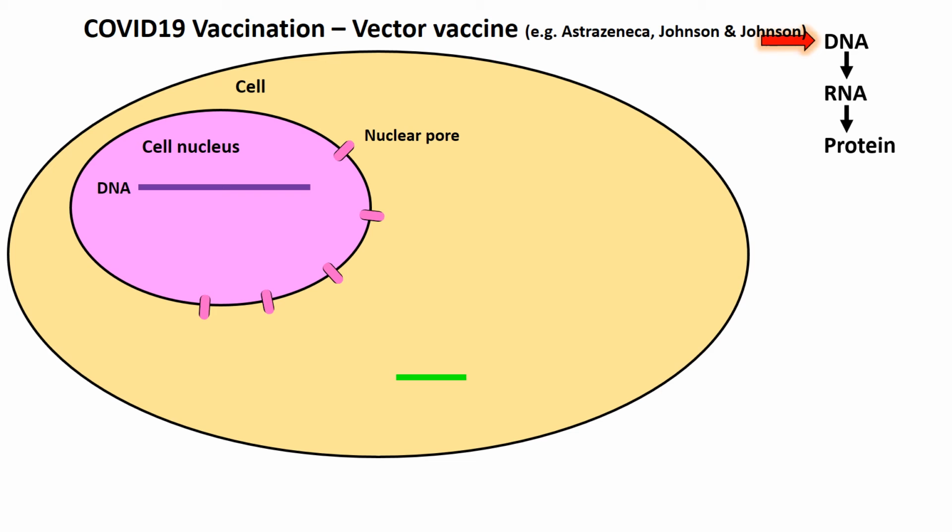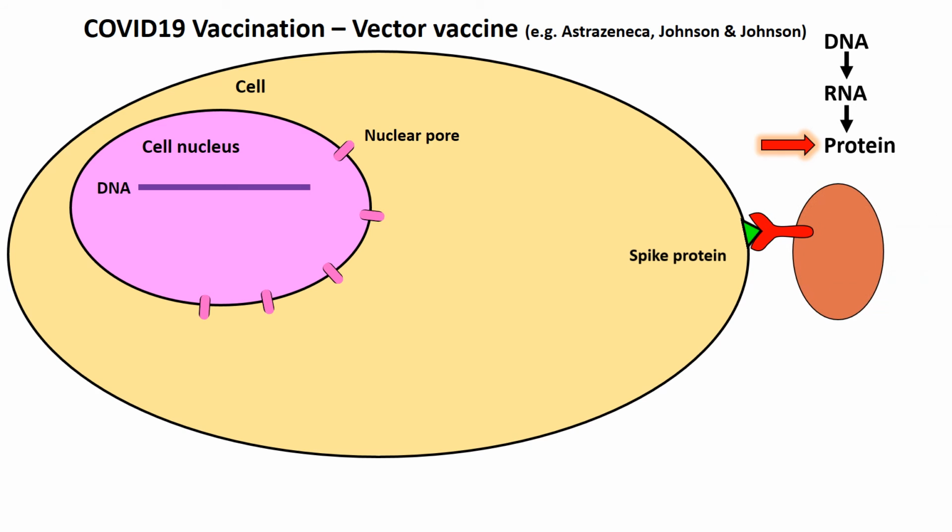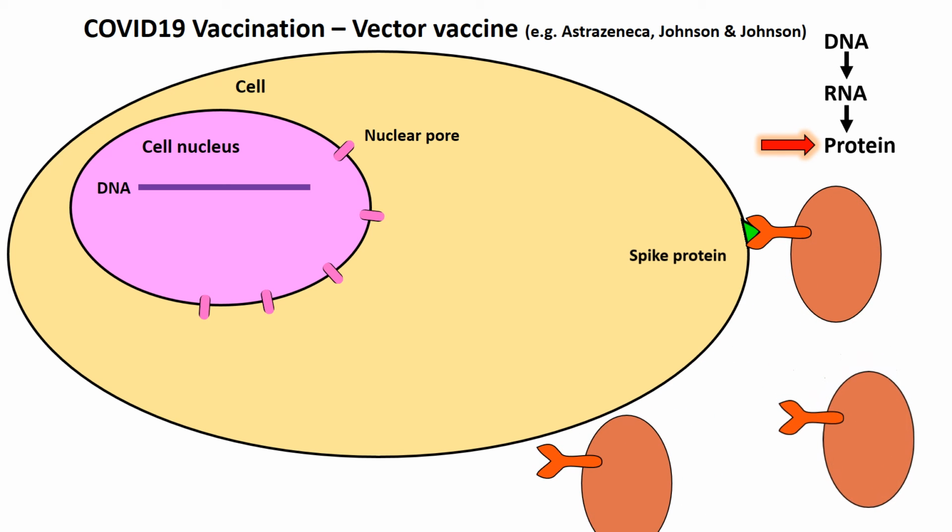Again, we skip the step of transcription from DNA to RNA, and we get ready-made mRNA delivered into our cells. Our cells can then use the ribosomes again to translate the mRNA into the spike protein, and the spike protein can be displayed on the cell surface for our immune system to train. So it's kind of like a dummy again. Different body cells can come in and test the antibodies if they would fit the spike protein, until eventually one of them figures out, yep, I got the right antibody and I will replicate a lot now.